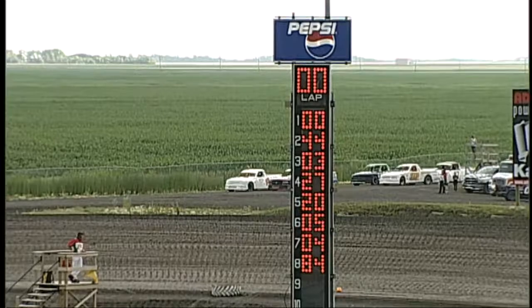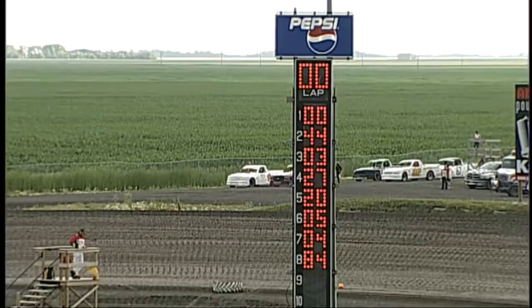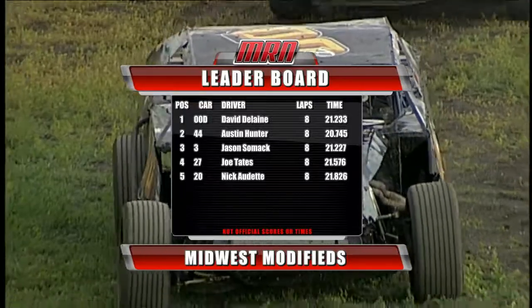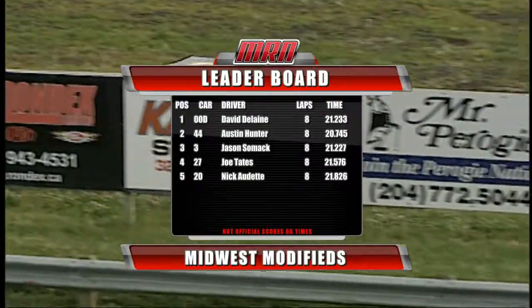The 27 of Joe Tates comes in fourth, and the number 20 of Nick Audette finishes up in the 5th spot. Rob Gordon's driving the 5X tonight. He finished up himself in the 6th spot. Justin Lee in the 84 was in 7th, and the 4D of Dave Kazenko, he finished up in 8th.